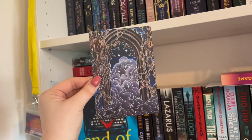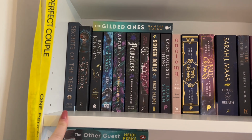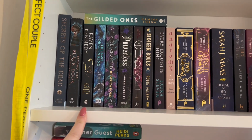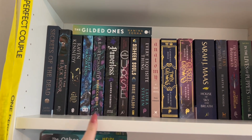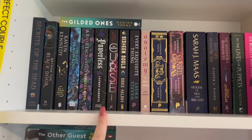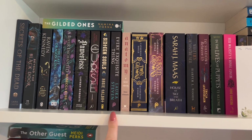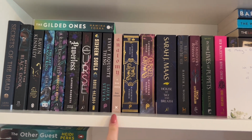So nice. So right on the end, we've got Secrets of the Dead by Laura Carter, Beyond the Black Door, Guild, The Last Dragon King, A River Enchanted, Powerless, The Winner's Curse, 16 Souls, Every Exquisite Thing, Anatomy.